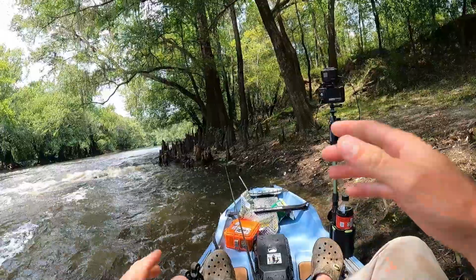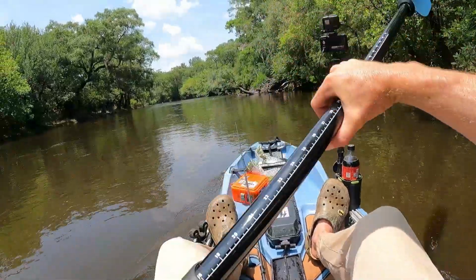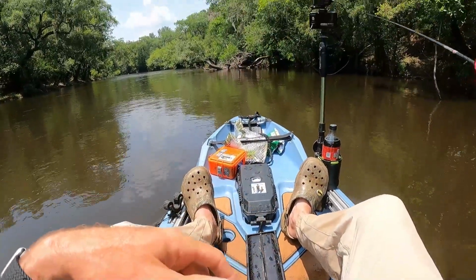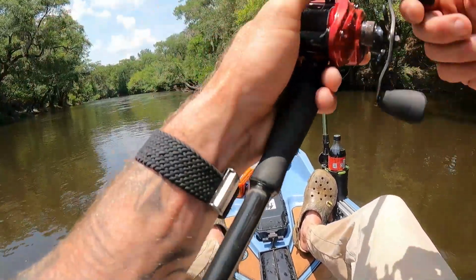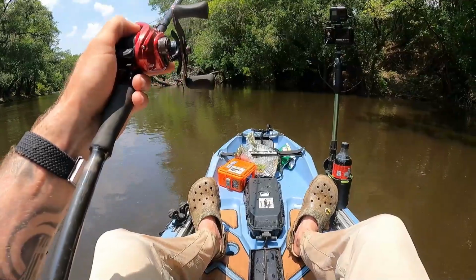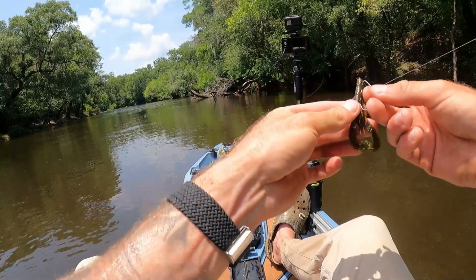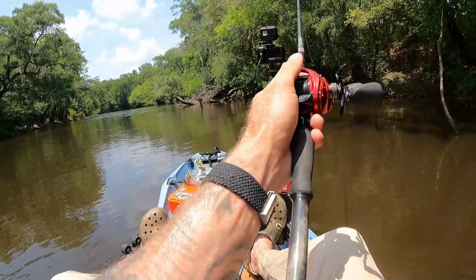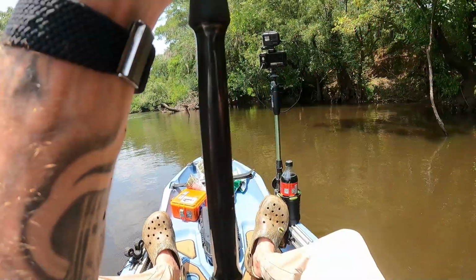That is so pretty, guys. Look at that. Beautiful. Absolutely beautiful. That ought to be money, dude. Yeah, it sure was. Sure was a fish. I'll throw back in there. Right up in that calm area, that's where Suwannee bass should be. That's a fish.